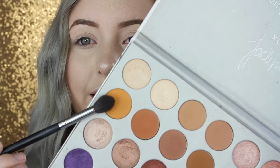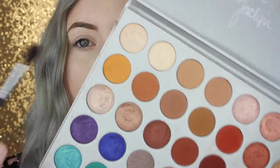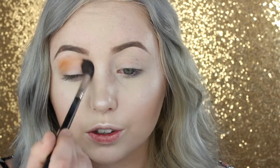So I'm going to be going in with the color I use the most, and it's going to be this color right here, this yellowy color, and I'm actually going to mix it with these two colors right here. So we're going to go in with those, just very light-handed. I just love this color in the crease, the yellow color. I'm really liking those two colors mixed together. Those look really, really good. I just love this palette. I cannot express it enough. I try to reach for other things, but I just can't, because this has everything I need, and I know it won't disappoint me.